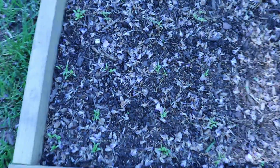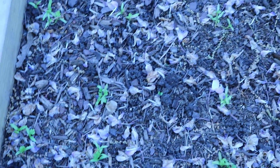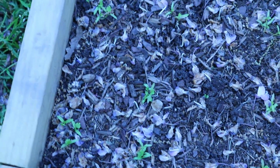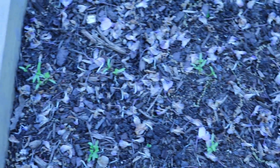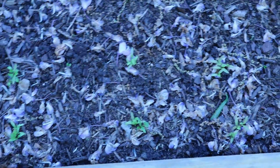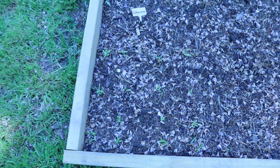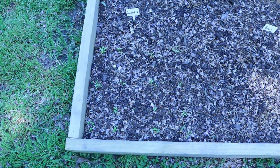And then over here I have a little cilantro patch. As I said, I usually put 2 seeds in each hole, and each hole has at least 4 or 5 different plants coming up in them. So I'm going to start thinning those out, but they are starting to form their true leaves, which is super exciting. I'm going to have a ton of cilantro, and honestly cilantro is my favorite herb.